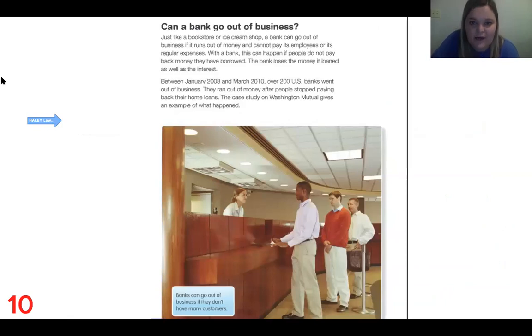Can a bank go out of business? Because they said they're a business, right? Just like a bookstore or ice cream shop, a bank can go out of business if it runs out of money and cannot pay its employees or its regular expenses. With a bank, this can happen if people do not pay back money that they have borrowed. The bank loses the money it loaned, as well as the interest. Between January 2008 and March 2010, over 200 U.S. banks went out of business. They ran out of money after people stopped paying back their home loans. The case study on Washington Mutual gives an example of what happened. So banks can go out of business if they don't have many customers. So that's another reason.